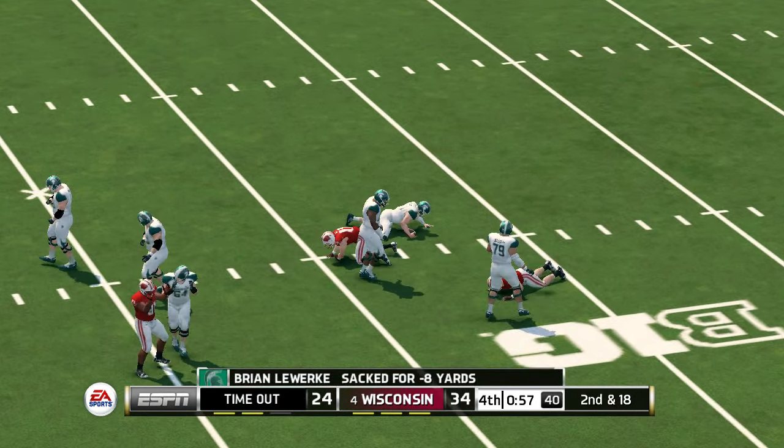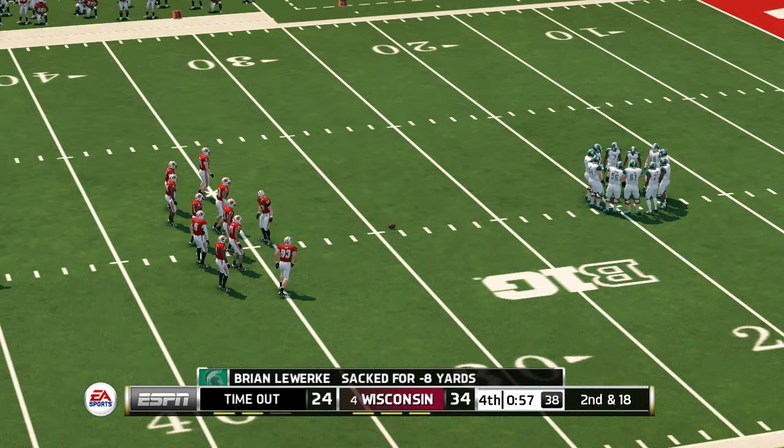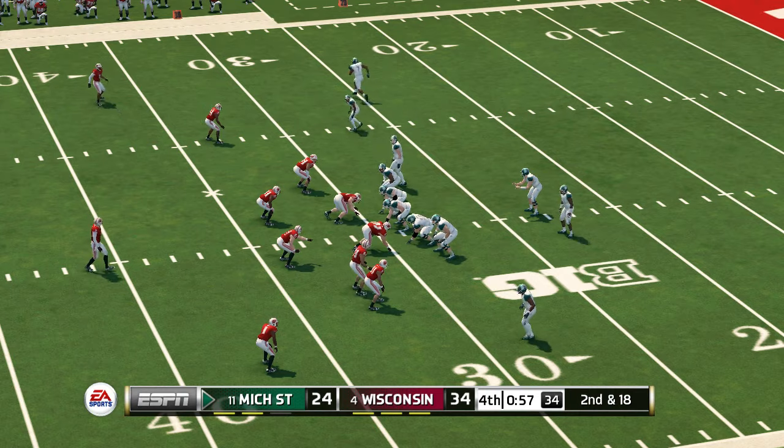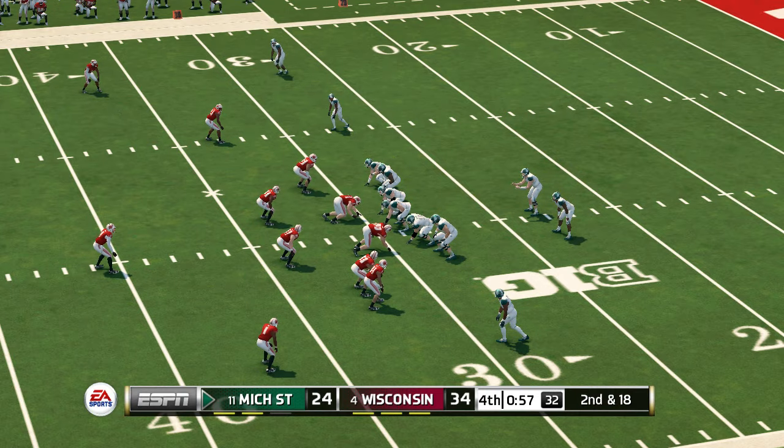He gets sacked on the play. They get to the quarterback and end that play before it even got started. This young man didn't even have a chance to make something happen. It's tough to find your receivers when the defense is in your face like that.